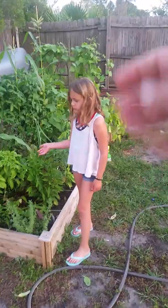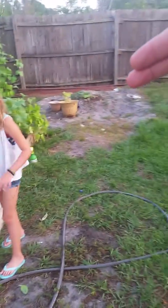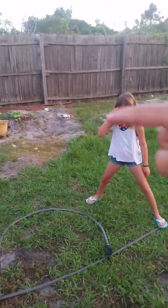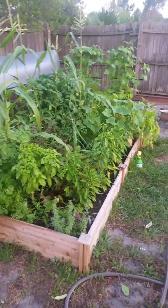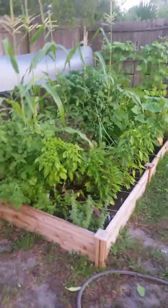I'm going to buy 3 more boxes. I've got this one here. I'm going to put one lengthways right there and another one lengthways right there, and then another one this way here. So I'll have a little square of garden, because this one here, while it's growing amazingly and I'm getting lots of stuff out of it, I just do not get enough. I need more. I need lots more. So I've got big plans.